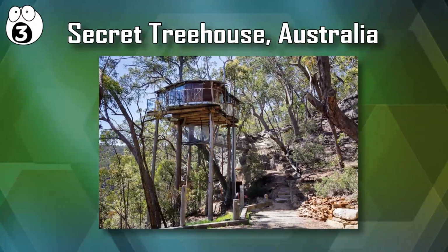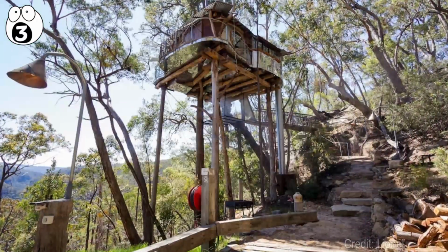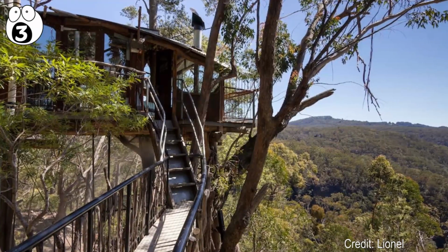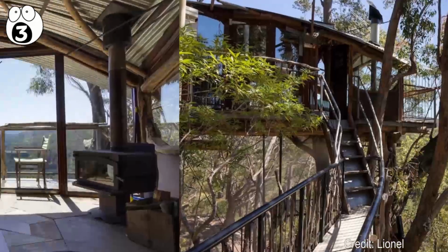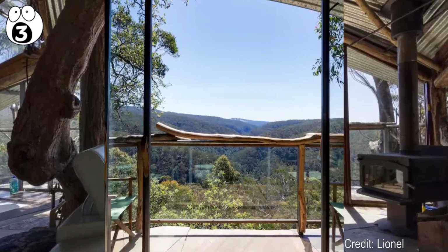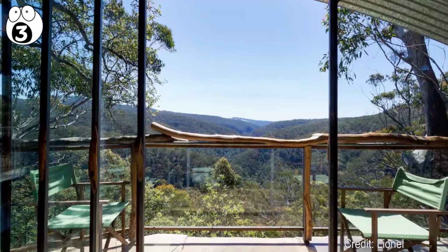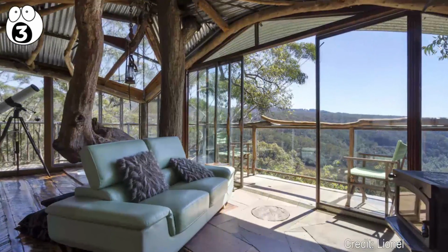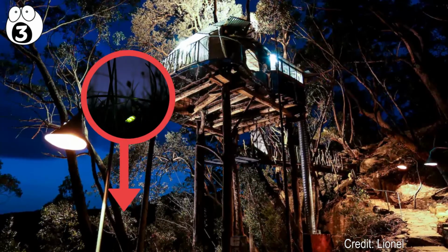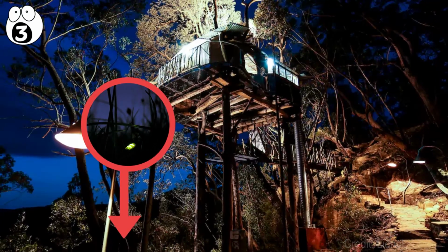Number 3. Secret Treehouse. The land down under isn't excluded from offering some classic Airbnb choices, which includes yet another custom-built treehouse. The Secret Treehouse is on the edge of the Blue Mountains and between two national parks, making it a fitting, if somewhat bizarre, option for outdoor enthusiasts wanting to explore the down under. The chance to see glowworms in the Wollemi Wilderness Reserve is just a bonus.